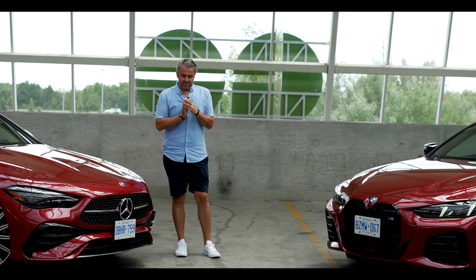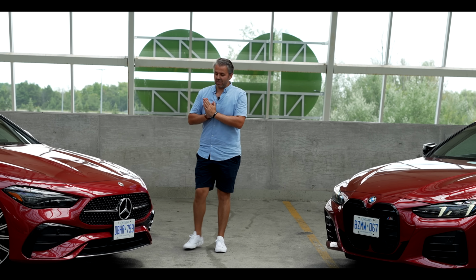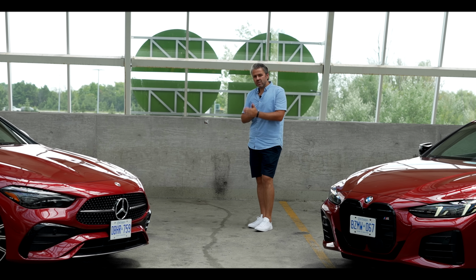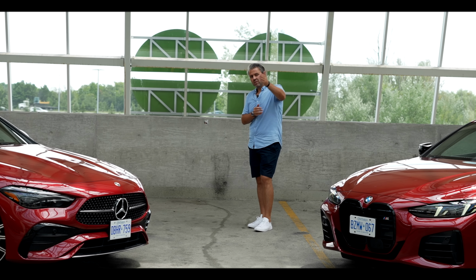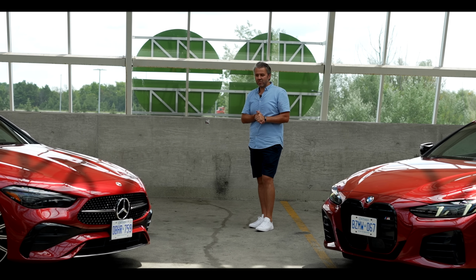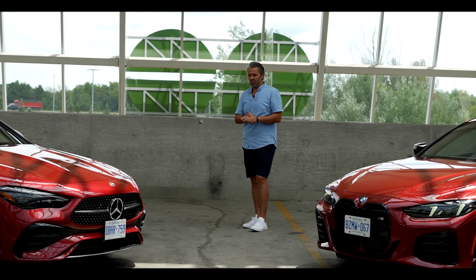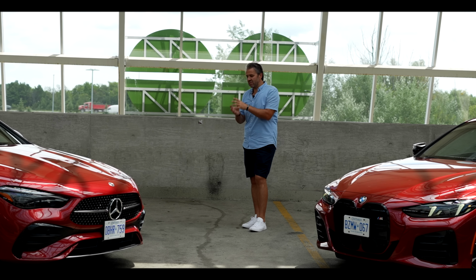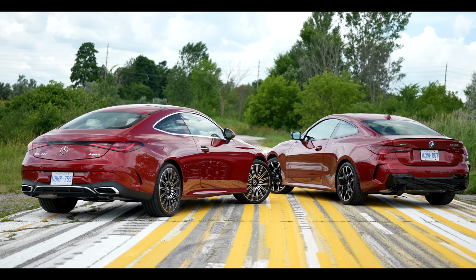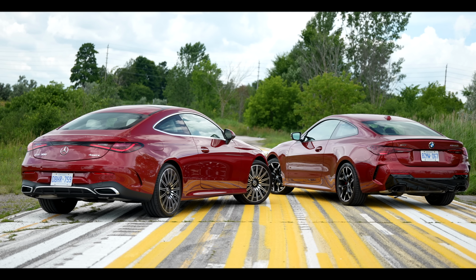I think the Mercedes CLE is the better looking out of the two. It has a very sleek design, and even my team guy behind me agrees with that. The Mercedes looks the best out of the two. It just looks more luxurious, and I absolutely love these wheels. I don't know why, they make it look like a Maybach. That's the way I look at this thing.